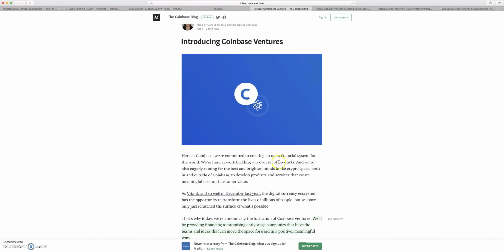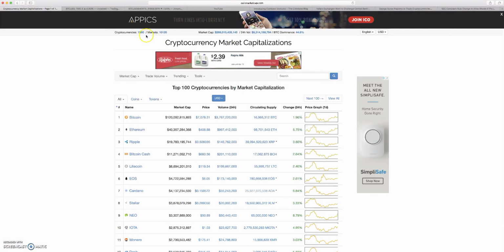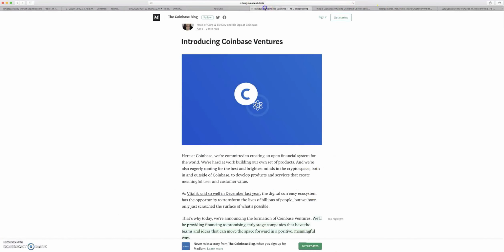And I totally agree. If you look at CoinMarketCap, we're at 1,560 different coins. There are a ton of coins in here that are completely useless and have no right to even have a coin. The only reason they have a coin is that they want the notoriety and the publicity and the money, right? And there's a lot of scams going on. But if you really look into it, there are so many problems being tackled on a global scale by these different cryptocurrency companies. And we've only just scratched the surface of what's possible.